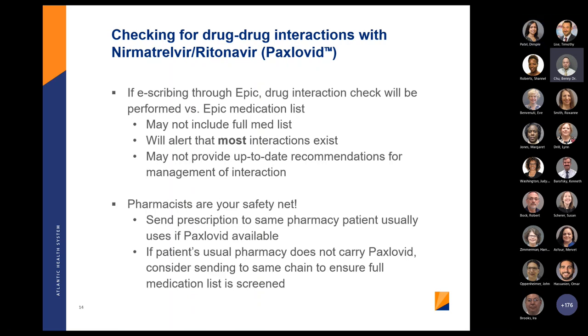So for example, if the patient usually uses CVS in Morristown, and when we check to see if CVS in Morristown carries it, it does not, the CVS in Whippany may carry it, and so you can go ahead and send the prescription there. Being on the same system ensures that we're checking the meds more thoroughly.